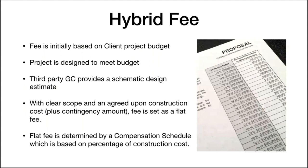So once we get that schematic design back and we have that clear scope, we have that clear cost of construction plus the contingency amount, that number is what we use. We go on this schedule here. We find that number within the ranges of that $25,000. We go over to the compensation and that's our fee and we lock it in. And then that fee becomes a flat fee at that point. And we do the project for that amount.